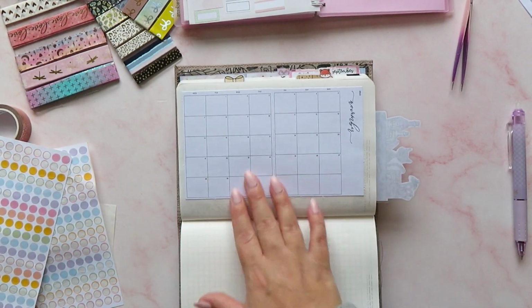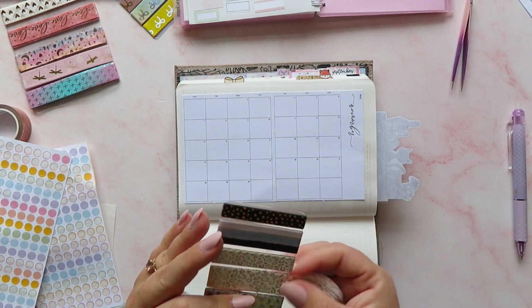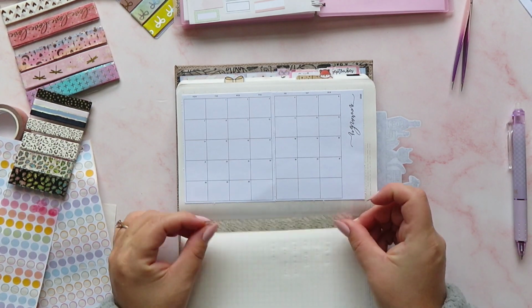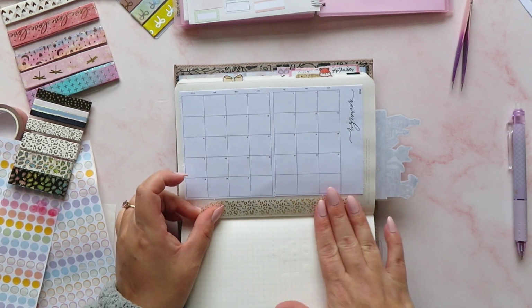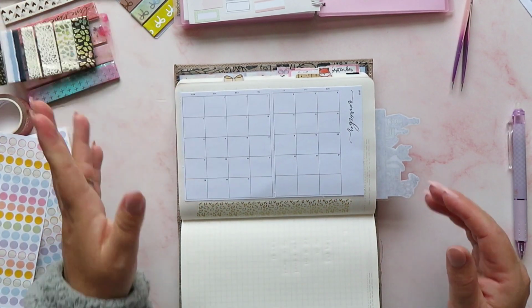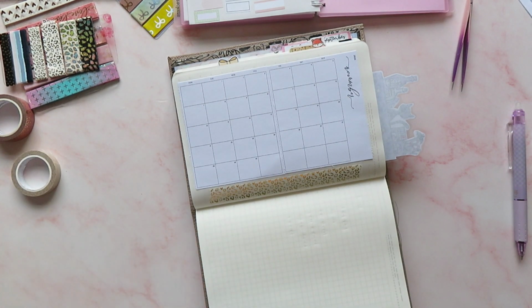And then I think I'll use a bit of this one. I'm not the biggest animal print fan, if I'm going to be honest with you. Animal print is not my jam. However, I do quite like these washies. I think these are from Simply Gilded as well. She did a release that was all like leopard print. And to be honest, I wouldn't have purchased them myself, but I got sent a washi card. And I really like it, actually. They're quite nice for a change.